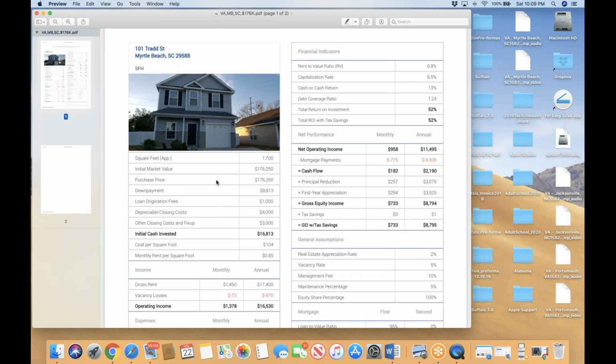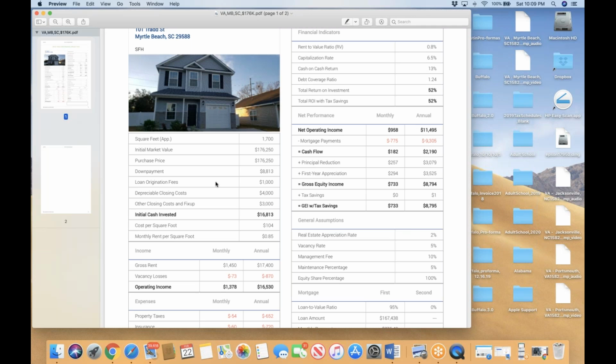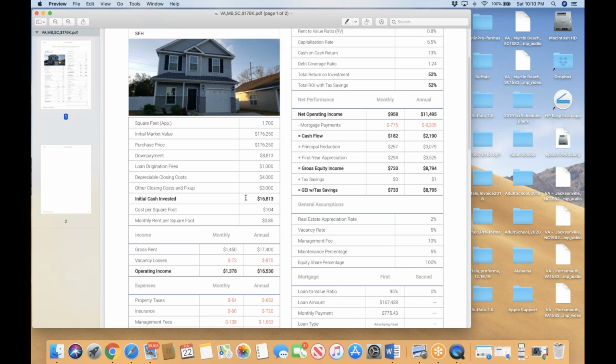176,250 multiplied by 5% down payment equals a down payment of $8,813. Plus your typical closing cost of $4,000, and even the estimated cosmetic repair, I put 3,000. Could be less, but I'll be cautious and conservative in my estimation. So given these numbers, the total cash out of pocket for you is only $16,813.